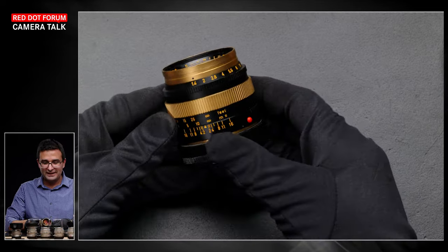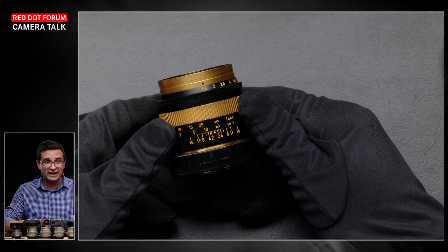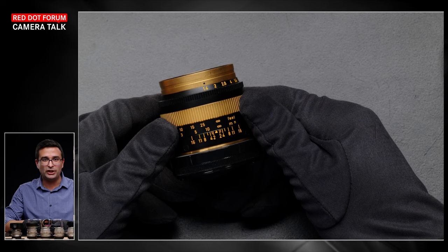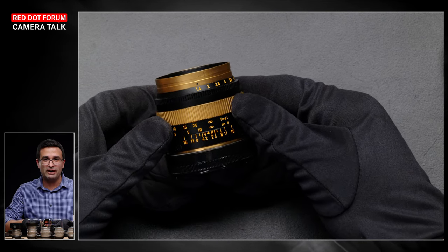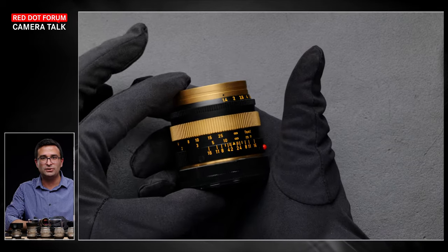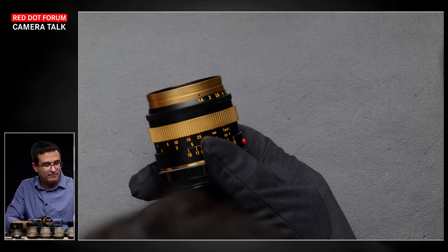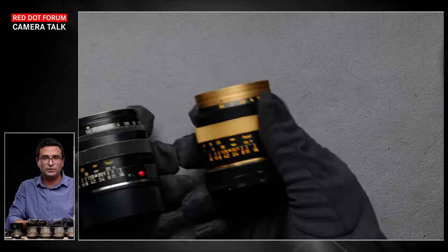Let's take a look. If you like gold, this lens is for you. In 1979, to celebrate what would have been Oscar Barnack's 100th birthday, he was born in 1879, Leica came out with a 24 karat gold plated M42 and a matching 50 Summilux version 2. So you can see it is the same barrel design as a standard version 2.